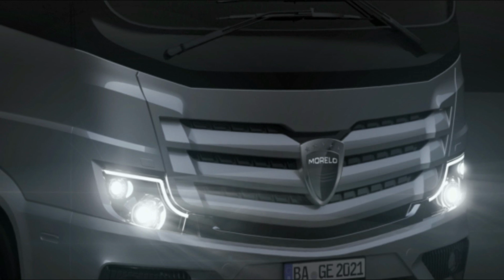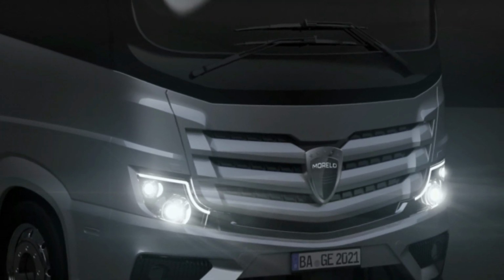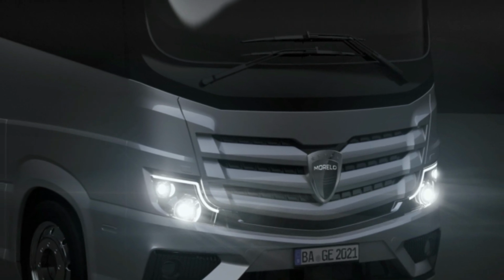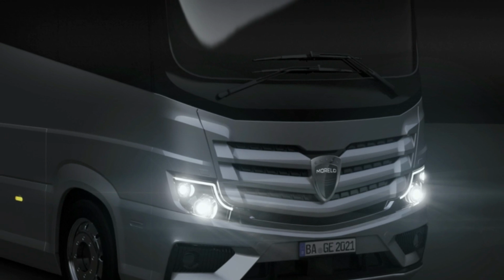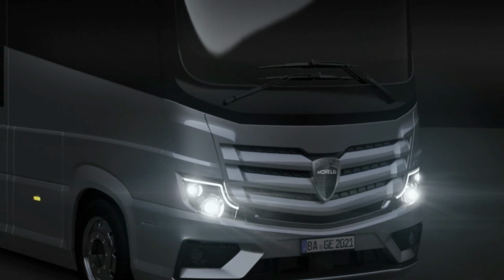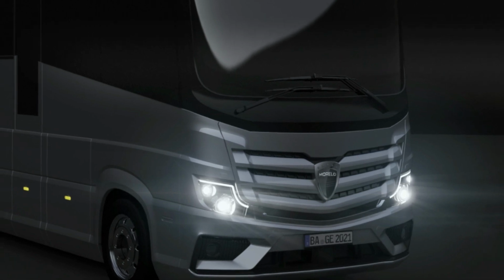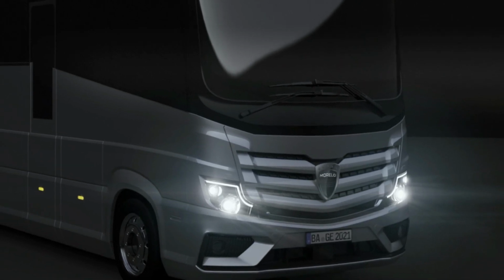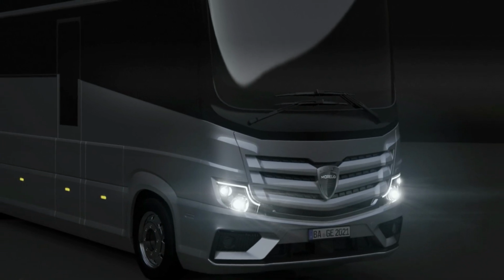The van you can see here is the MORELO Grand Empire. It's Morelo's new flagship product and it hasn't been released yet. It will get released at Caravan Salon in Düsseldorf, and the company has released no photographs other than what you can actually see here, nor any film or anything of that nature.